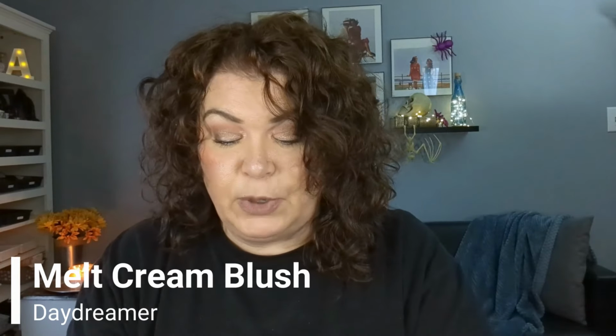Next, we have a Melt Cream Blush, and it is called Daydreamer. This is what it looks like. It is a very warm, beautiful, warm cream blush. Of course, it shears out. And I've used that a few times. I think it was last fall. And it's so beautiful, and it looks so good with these warm neutral looks.